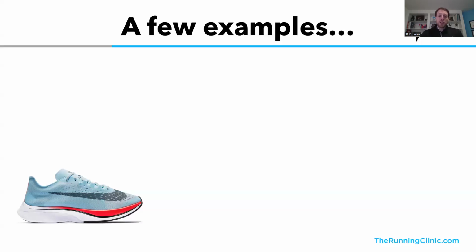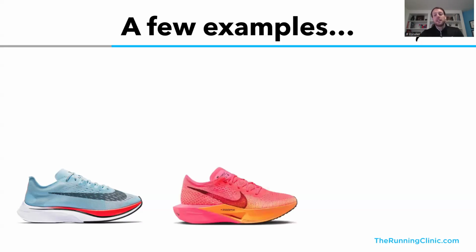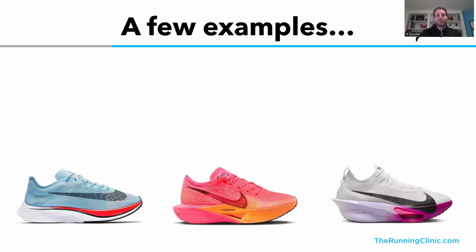So that was the first generation. Then came the Vaporfly Next %, and then the Nike Alpha Fly. They've had different iterations of the same concept, achieving the same goal over the years. There's typically one new model every year. And just to give you an idea of cost, if you're wondering, those shoes range between 300 Canadian dollars and close to 400 Canadian dollars for the Alpha Fly on the right side.